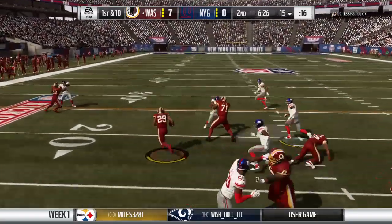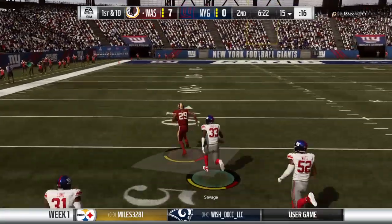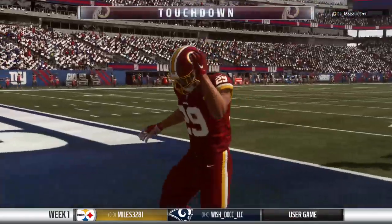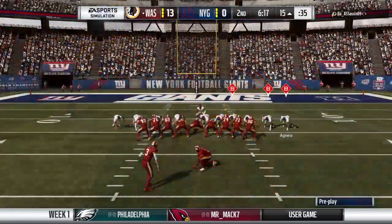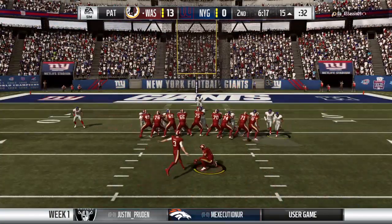And the drive begins with a run by Geis. Got some room at the 30. Defenders giving chase, but I don't think they're going to get there. Touchdown, Washington. Darius Geis, 85 yards. And the Redskins get the quick strike touchdown.